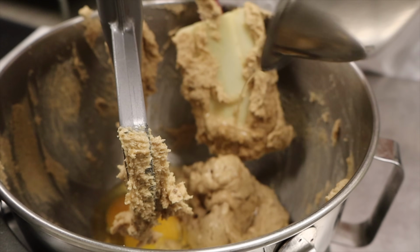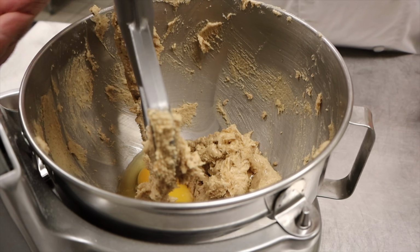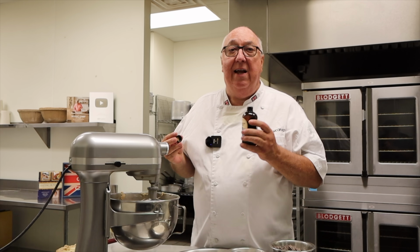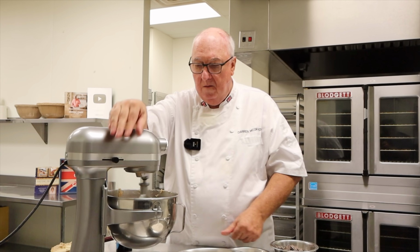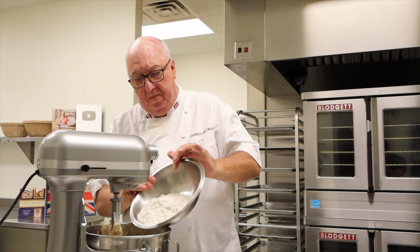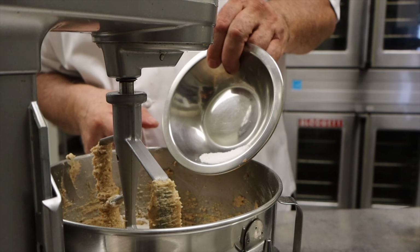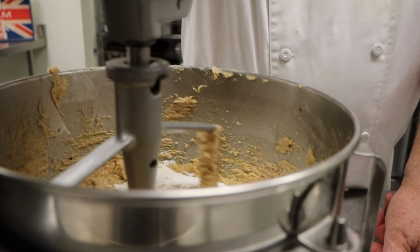And now I'm going to add my eggs. And now beat it again until they're all combined. Next I'm going to add a little vanilla. And finally the dry ingredients. For my dry ingredients I have my flour and some baking soda, a little salt, and mix all of that in together.